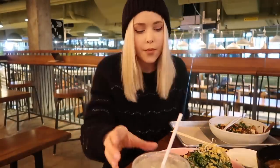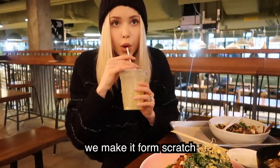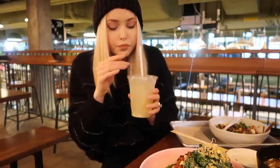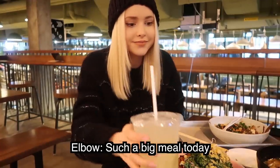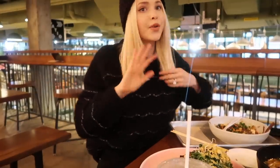Pancake, right? Oh, and this is our fresh ginger ale. Yeah, we make it from scratch. Such a big view. That's why I didn't eat breakfast, I just came here. Yeah, I ate breakfast and ate lunch.